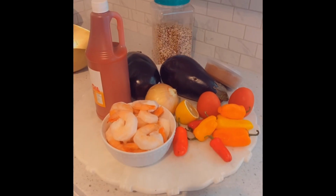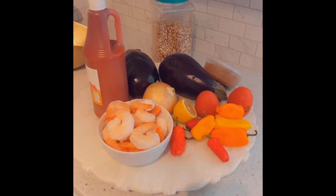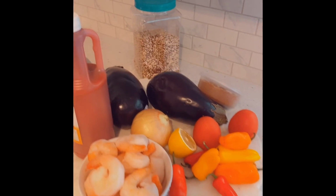I'm craving lafidi. Lafidi is a dish we cook in Guinea and other African countries. We call it lafidi. However, there's several names to it. But anyway, let's get right into it.